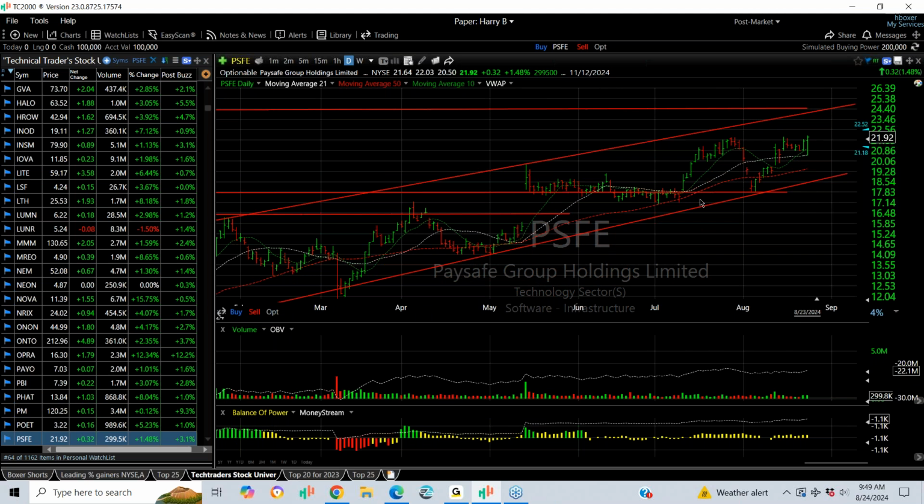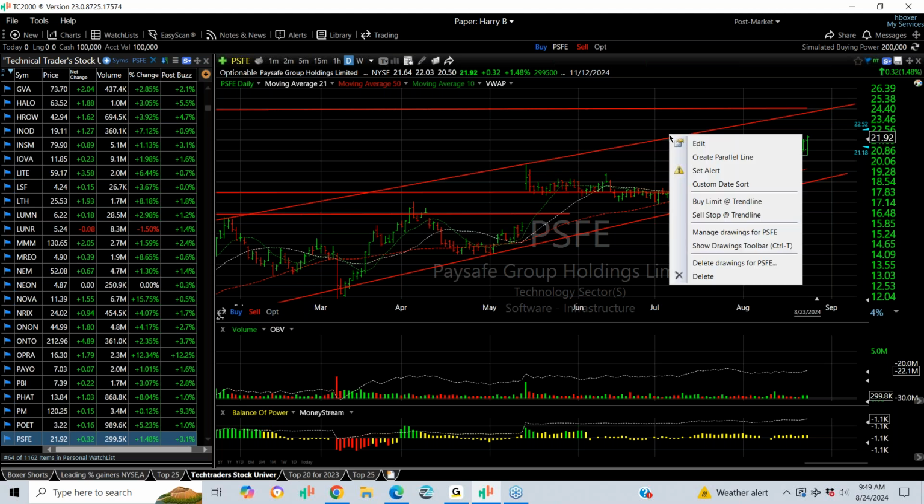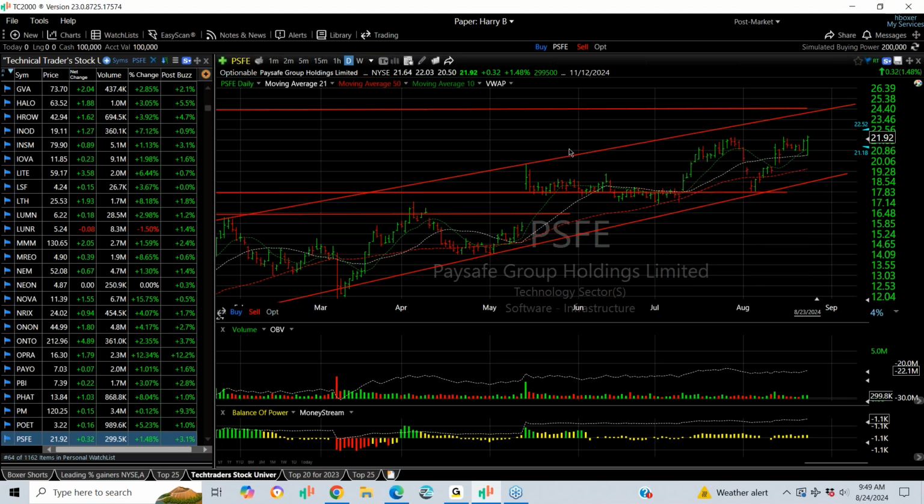Juxtaposition of resistance up there. If it takes this out, and it does look like a V bottom with a little platform, the nice engulfing reversal day on Friday. Right, there's potential for it.